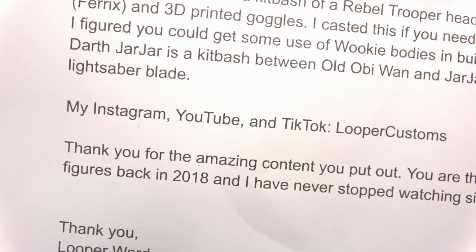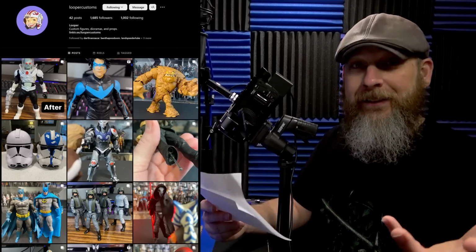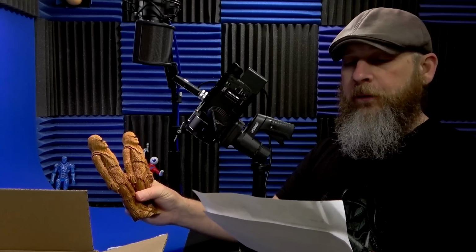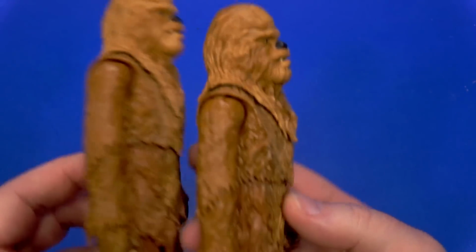Next up is another P.O. box pickup from Looper Customs. Note says, hey Robo, hopefully everything made it in one piece, which these days in the post office, you just never know. Included are 2 Zalbar missing accessories. I figured you could get some use of Wookiee bodies in building your Wookiee army. And I can always use more Wookiee bodies. I don't know what it is, but I love these things.